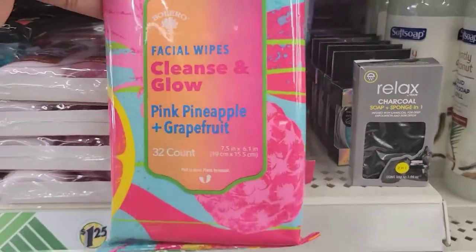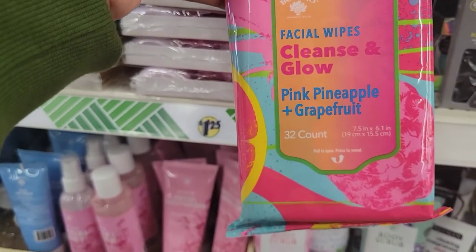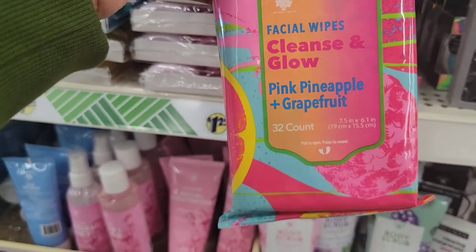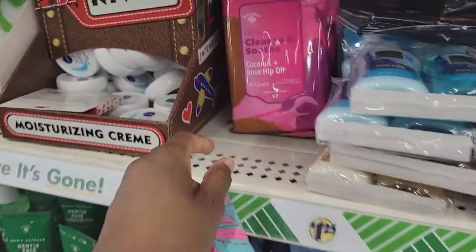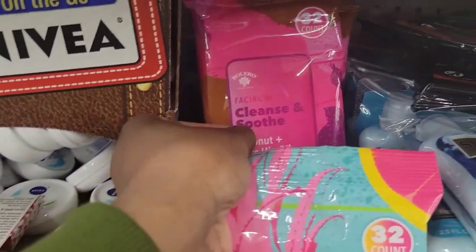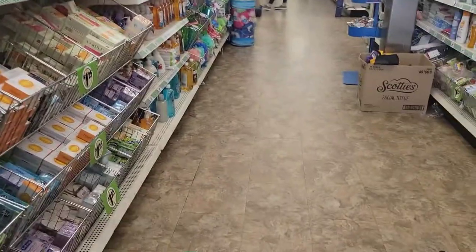What is this? This is a 32 count facial cleansing glow pineapple, pink pineapple and grapefruit facial cleansing wipe, cleansing glow. That is really pretty. Then they have it in the coconut and rosehip oil. But I think I'm gonna get this one because the packaging, you guys, I told you.